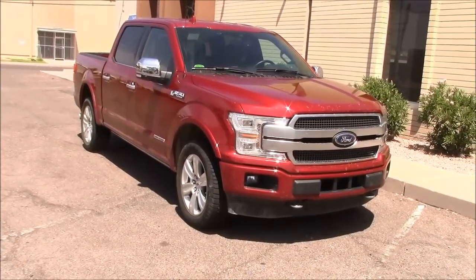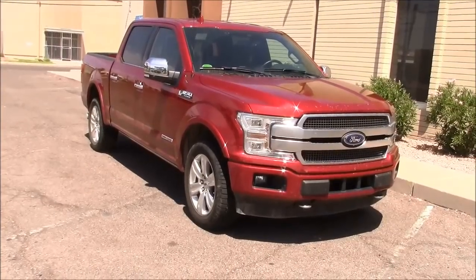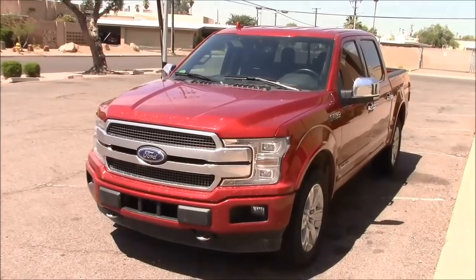It's definitely one of the nicest light-duty diesel engines I've ever driven, and one of the nicest trucks I've ever driven. With only 5% of F-150s having the diesel engine, it might be a bit hard to find, my only complaint.